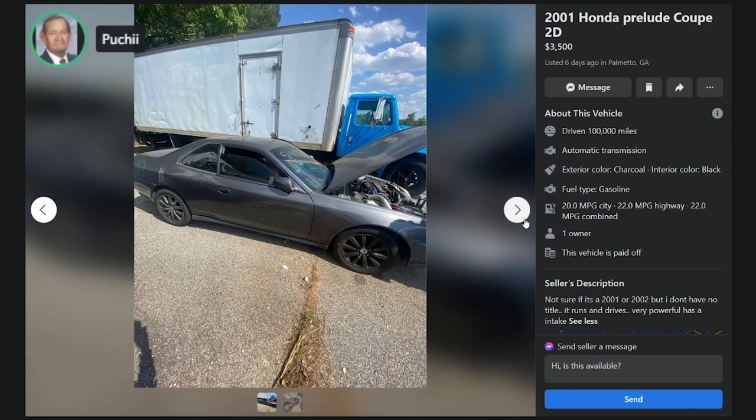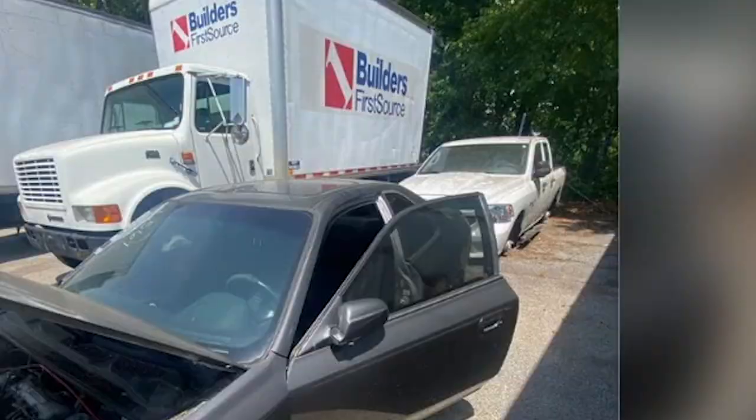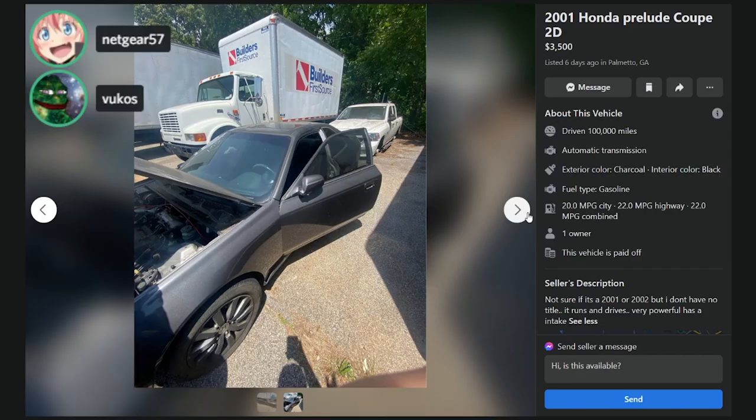So, Nate says no title, no teeth. Yeah. Ain't that the truth? You mean no organs after you harvest them after you show up here in Palmetto. You think this is like a lien car? You think this was repoed? Because it appears to be in that stolen kind of lot. Yeah. Look at that Dodge Ram behind it with no wheels. Just towed it there. Yeah, this is stolen or repo or there's some history.